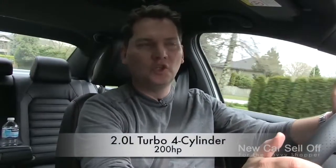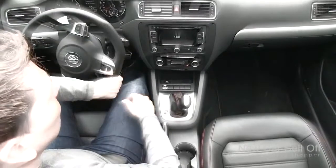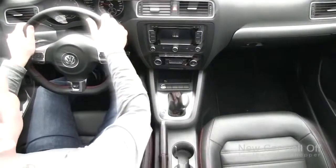Now this GLI, just like the GTI, comes with a 2-liter turbocharged engine with 200 horsepower. It's used extensively across the Volkswagen range, and Volkswagen calls it their premium engine. Now that's matched to either a 6-speed manual or optional and more expensive dual-clutch DSG transmission equipped in this car. It gets paddle shifters behind the steering wheel, or you can shift it manually on the center console, plus it has a sports mode to get the most out of this potent engine. 200 horsepower isn't at the top of range in this class, but it does get the job done.